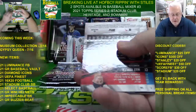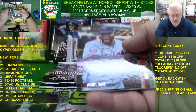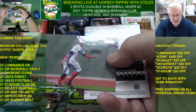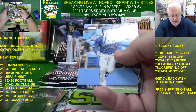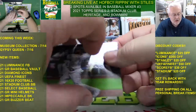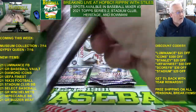Corey Seager, Max Kepler, Cody Bellinger, Miguel Sano, like that photo. Alex Verdugo. Ryan Sandberg, red. Fun to watch back in the day. Teoscar Hernandez. And Carlos Santana. Four more packs, one more auto. Let's see what we can pull for you.